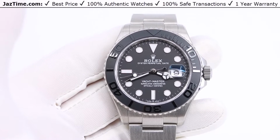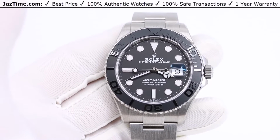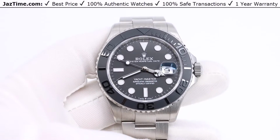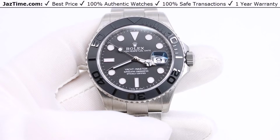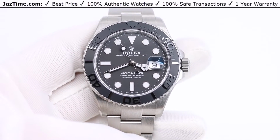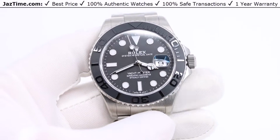but not quite as long as their other lines, like their Submariner, which has been around for like 60, 70, 80 years, or their Datejust that's been around for a long time, 100 years or something like that. So anyways, the Yacht-Master is relatively new. As far as the sports line is concerned, it's one of the newest ones.